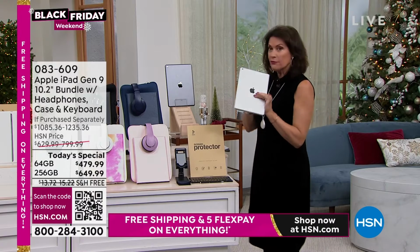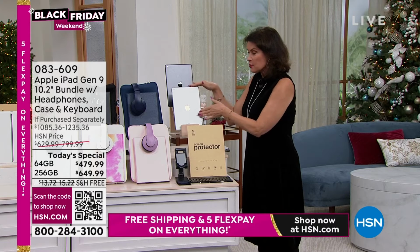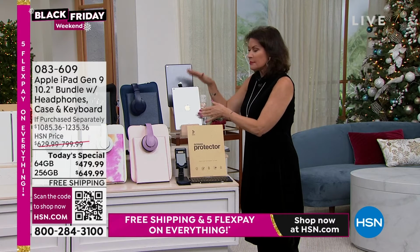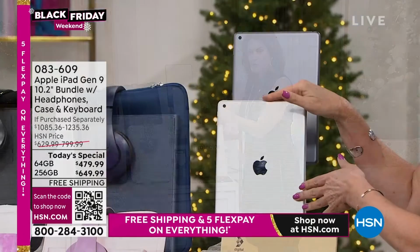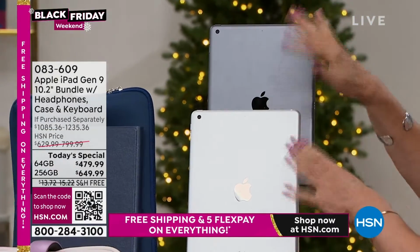We are going to offer you, first, the first thing you have to decide, what color? Do I want the space gray? Or do I want, no, I'm sorry, this is the silver, okay, that you're looking at, and this is the space gray. I love that space gray. So you have to decide which one you want.